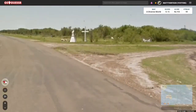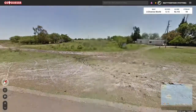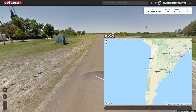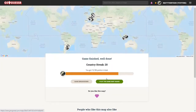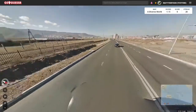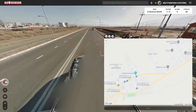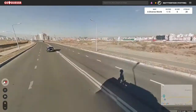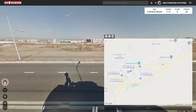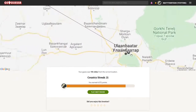Here we can see a black car at the bottom and quite barren landscape. You see the sun is in the north too, so that makes me think Argentina. Here this round you can see the Mongolian car. I check in Erdenet because it looks like the same car from there, but the city almost feels too big. I spend a few seconds looking and just guess, but it was Ulaanbaatar.